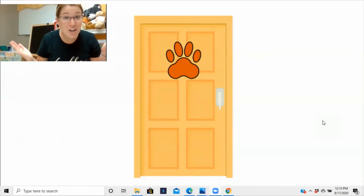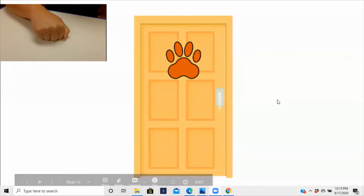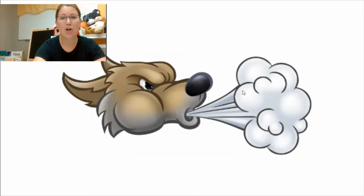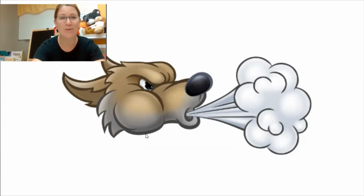What are you going to do when you see the picture? That's right. You're going to knock, knock, knock. I have another action for you. Let's see what it is. Ooh, it's a wolf. When you see this picture, you're going to blow like this. What are you going to do when you see this picture? Blow, you got it. Let's do it again. Good job. You're going to blow when you see this picture.